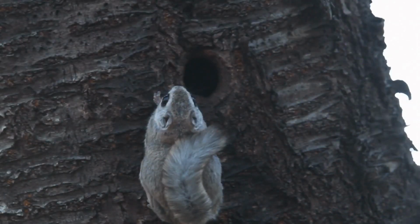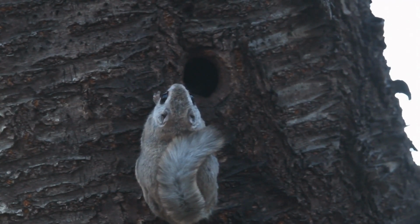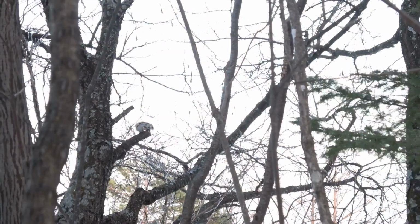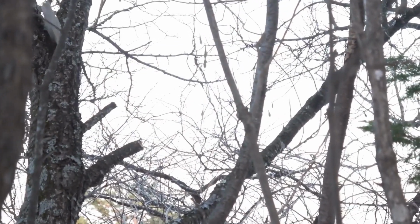Their gliding is a complex dance of aerodynamics and instinct. They can adjust their limbs and body position to control their flight path with remarkable precision. They're masters of maneuverability, capable of making sharp turns, sudden dives, and even 180-degree turns in midair. This agility allows them to evade predators and navigate through the dense forest with ease.